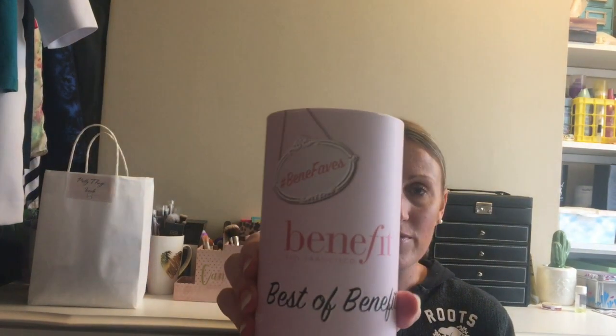Next, TopBox. So Ipsy I got today, TopBox I got yesterday, so perfect timing. I picked the TopBox Prime one this month, and I got the Best of Benefit.